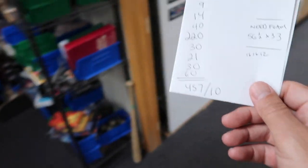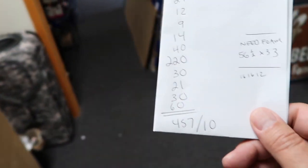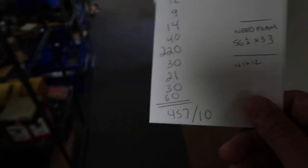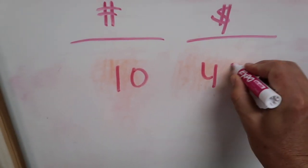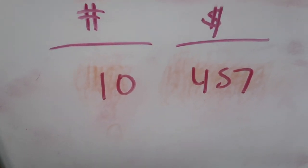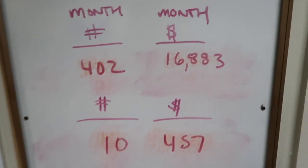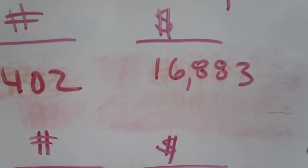And yet another night of listing, packing, listing and packing. The 2 things you need to do. 457, 10 listings. Whew. You should keep track of your numbers too, always important. For the month, Wheeler and I, 402, 16,883.